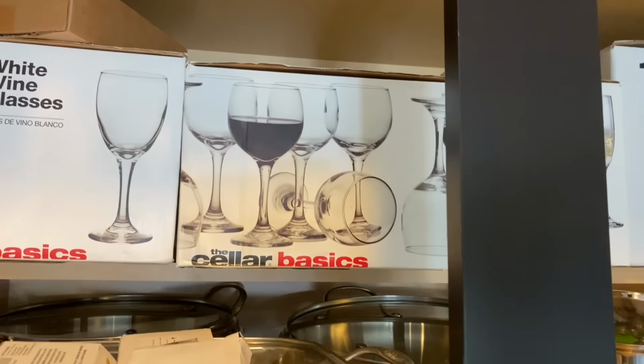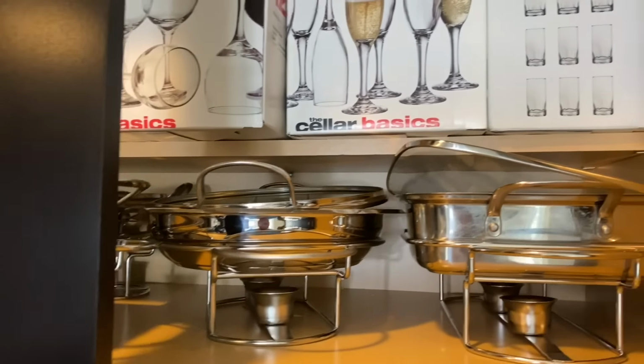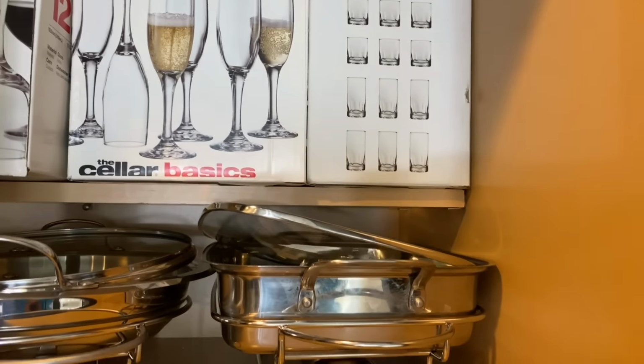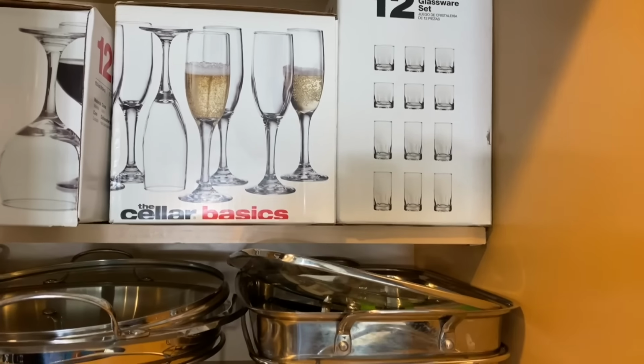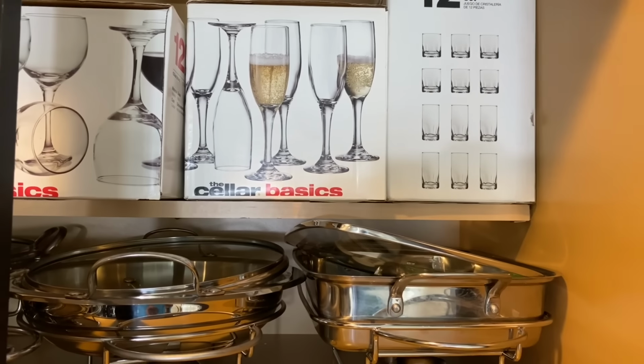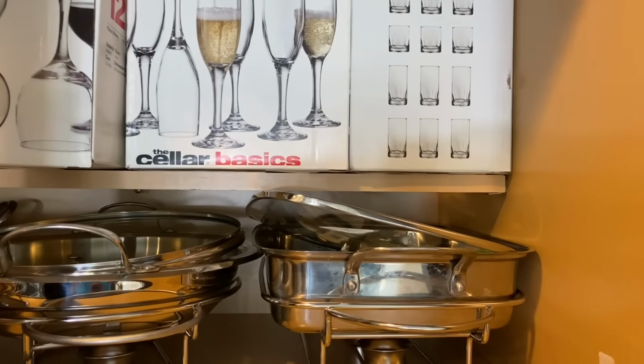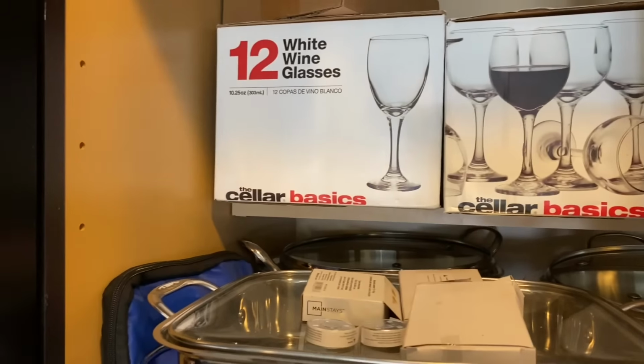I got all these in Home Goods. They were like $9.99 then, just before we moved from Delaware to Arizona. I grabbed these and we traveled with them here. I keep them in the boxes because I only use them at Thanksgiving or very special occasions when I really set the table in the formal dining area. So they stay in the boxes so I don't end up breaking them.